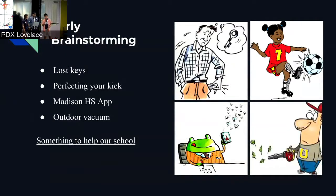So some early brainstorming ideas that we had for this project were: I had an idea that we should come up with something to help you when you lose your keys. One of my ideas was to make an app to protect your kick in soccer. Another idea was a Madison High School app where we just had our schedule and laid it out of school. And I had an idea for an outdoor vacuum just to pick up leaves and specks around the yard. But overall, we decided we wanted to do something that would be relevant and help our school.